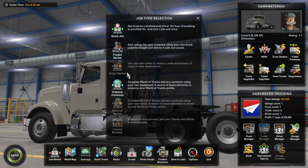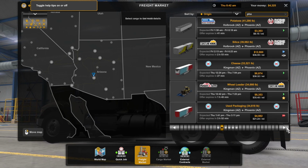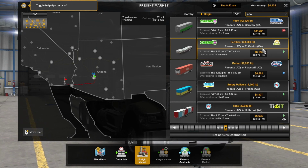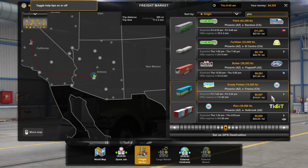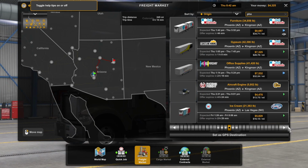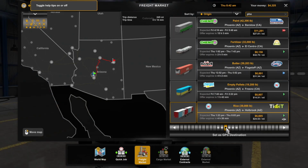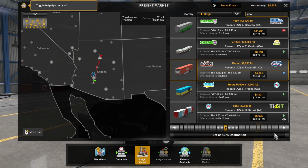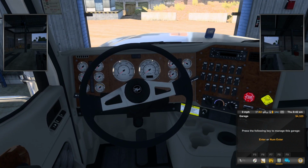Don't know. Okay, let's go back into the freight market for a second. Again, we will sort by Phoenix. And maybe we take something shorter for our first time out. There's Phoenix to El Centro, Phoenix to Flag, Phoenix to Fresno is a longer haul. Kingman. Let's pop back here. And where was that Phoenix to Flag? 6,000, which isn't bad. Maybe we'll just do a short run from Phoenix to Flag for our first time out.